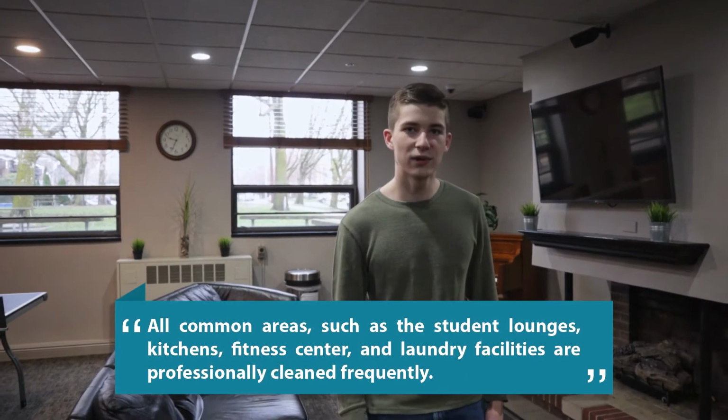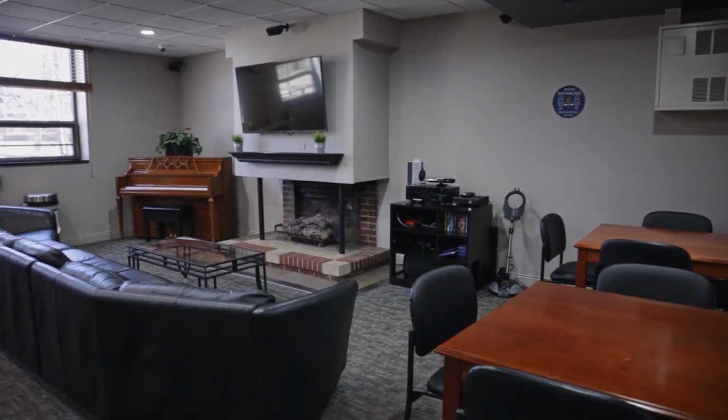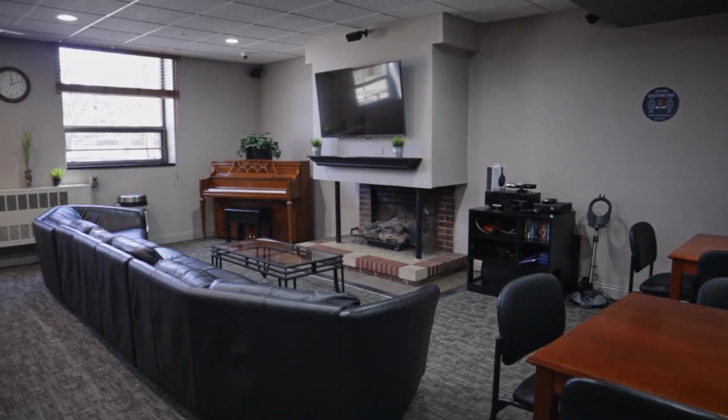First, we have our main lounge, which is a great place for students to come and unwind, relax, or socialize with friends. In our corner, we have a couple of tables where students can gather together and eat snacks or do homework with each other.